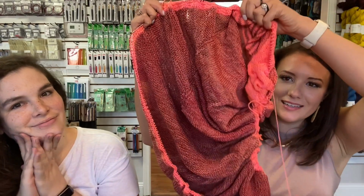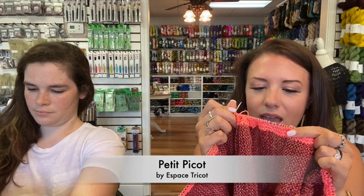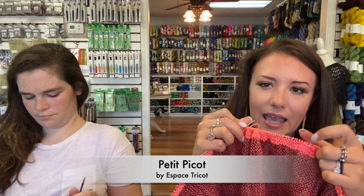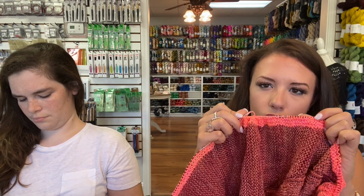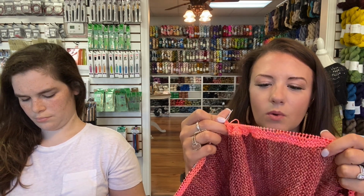So you can't really tell, but I had to pick up all the stitches on the edge, and I'm doing a garter band edge. I believe I have to double check the pattern. I want to say it's like 8 rows of garter, and I've done like 2-3 rows of garter. No, well, I'll have to see. No, I think it's 8 times, so I think it's 16 rows, and I think I've done 4.